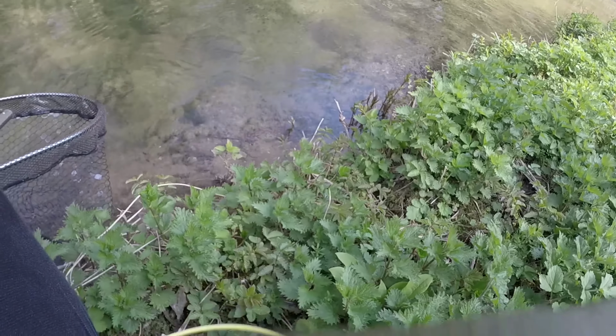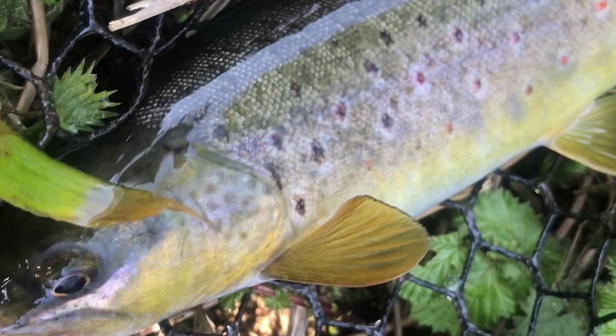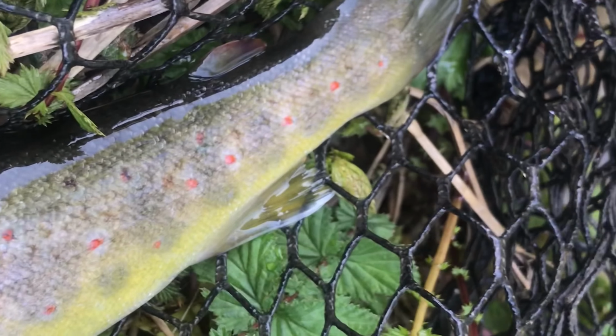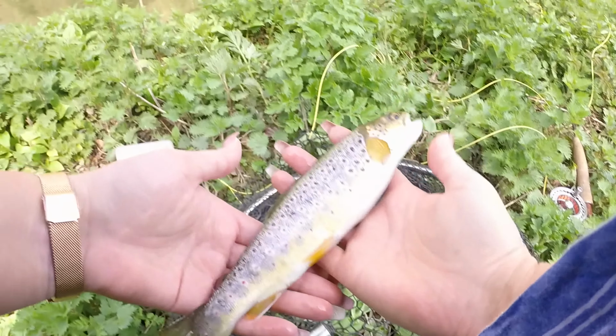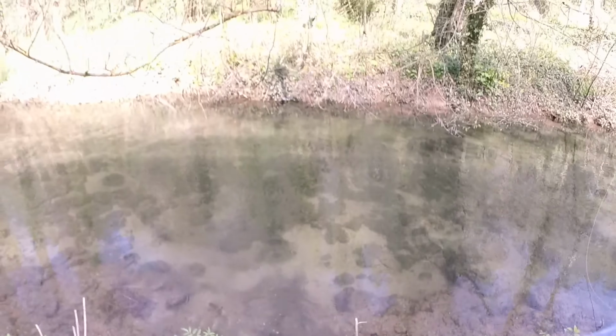Oh, it's a brown trout. It's a brown trout. Yes. Yes. Yes. Don't know how well you can see it, but it's a gorgeous, gorgeous, wild brown trout. And the fly is out now. Look how beautiful. Oh my god. There he goes.